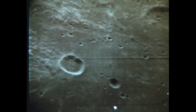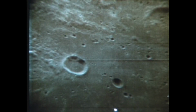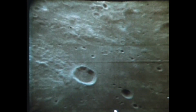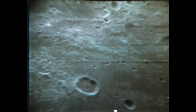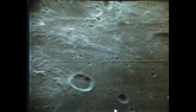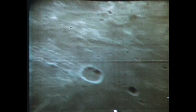And then coming back toward the bottom of the screen and to the left, you can see a series of depressions. It's this type of connected craters that give us most interest to discover why they're in the particular patterns that they're in. I'll zoom the camera in and try and give you a little closer look at this. Roger, we're observing the dimple crater now.